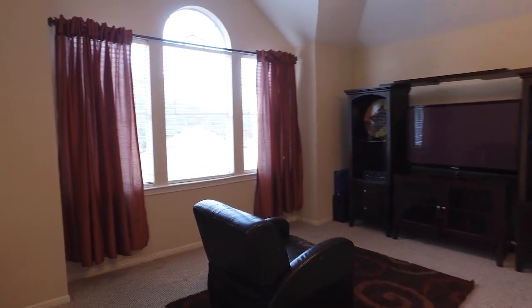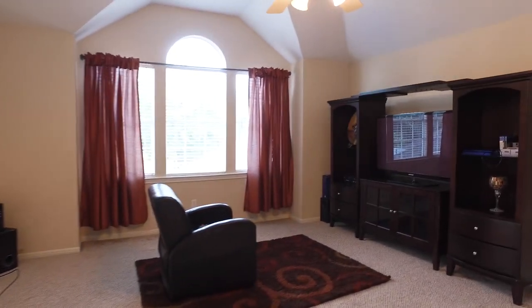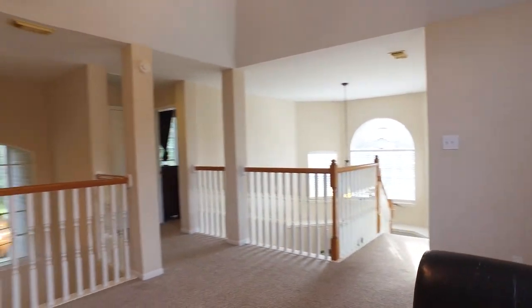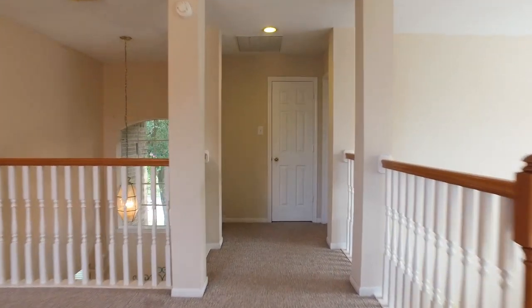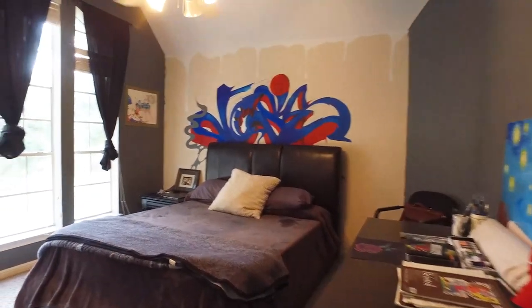The second floor boasts a large game room with natural light and tall ceilings and the additional bedrooms. So the kids and the split floor plan are upstairs where it's nice and private, the perfect place for them to relax. You would really love this home. You've got to come see it for yourself. There's lots of closet space, big rooms, and everything is so inviting.